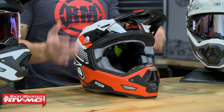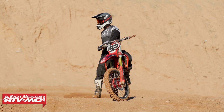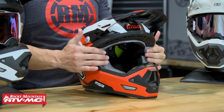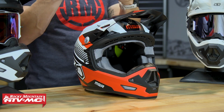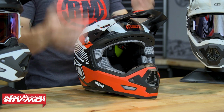As far as the eye port on this helmet, it's plenty large. So I've worn this with the Armega here on my left, the Air Brake, the Scout Prospects, the largest goggles that are on the market, and they all fit inside the eye port in a size medium just fine. But again, if you say a small, put that helmet on, try your goggles on to ensure that they're going to fit correctly, and that way you're getting the best fit possible.